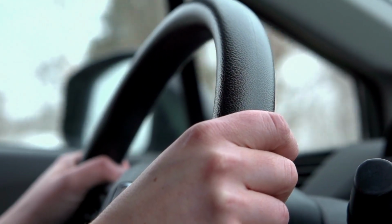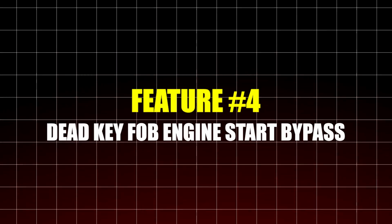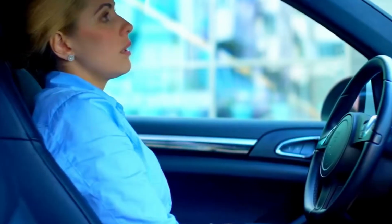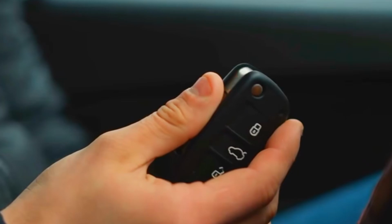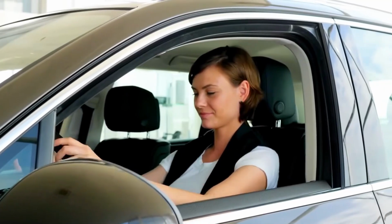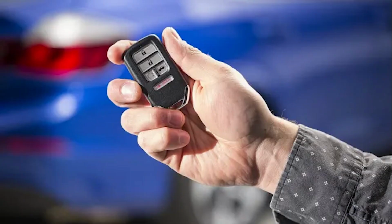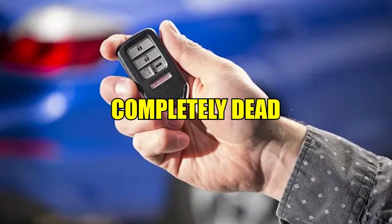Feature number 4, Dead Key Fob Engine Start Bypass. What happens when your smart key fob battery completely dies and leaves you stranded? Don't panic. Honda built a clever backup system that can still let you start the vehicle even when the fob battery is completely dead.